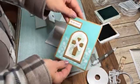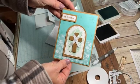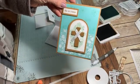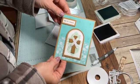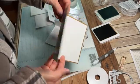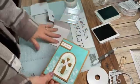I felt like it needed a little bit of an embellishment, but I didn't want to go too heavy with that either. So you can see that. So there is today's inspiration with that online exclusive Faith Collection bundle. So hopefully you like that.